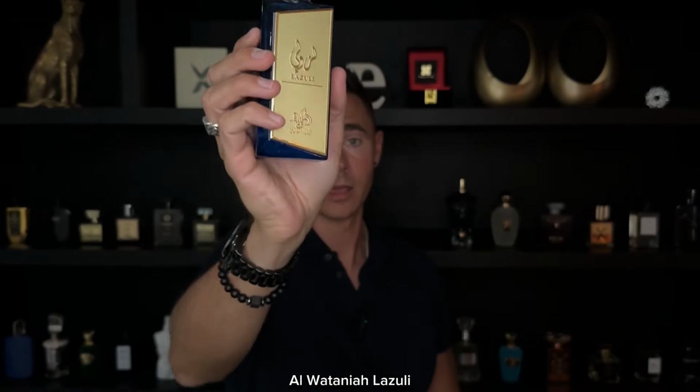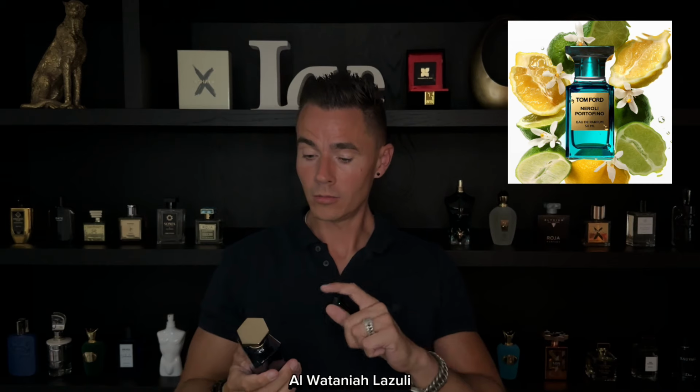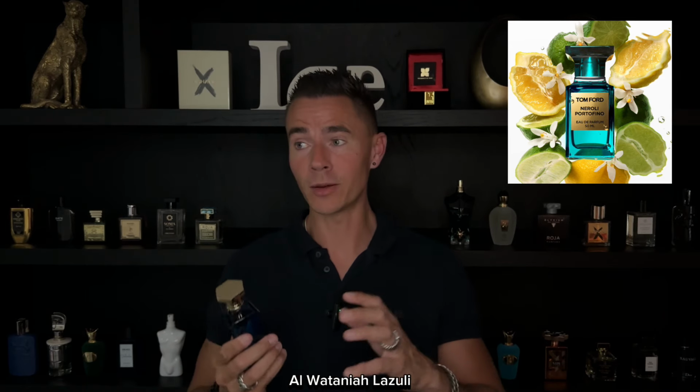And this is a Tom Ford Neroli Portofino clone. But this performs better than the original. And I would say it's about 90% similar. This smells very nice and it has a great performance. Like the Neroli Portofino, I think it's pretty weak. Like a lot of Tom Ford fragrances are actually pretty weak.